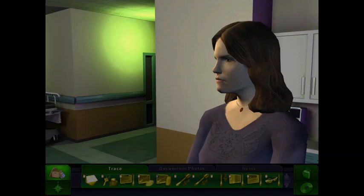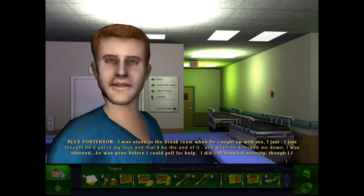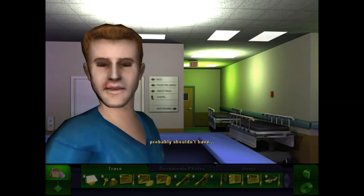I was alone in the break room when he caught up with me. I just thought he'd get in my face and that would be the end of it. And when he knocked me down, I was stunned. He was gone before I could yell for help. I did call hospital security, though. I probably shouldn't have. Because having your relationship with a patient's daughter come out isn't so cool, is it?